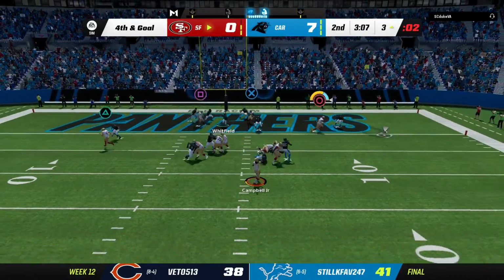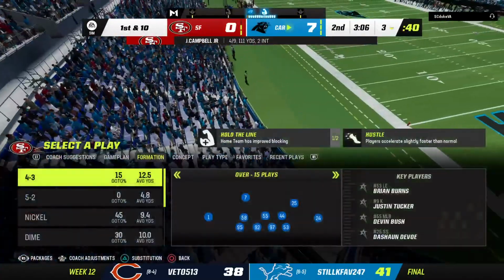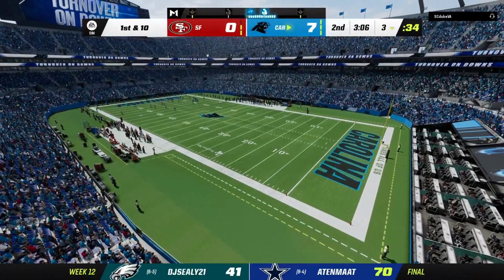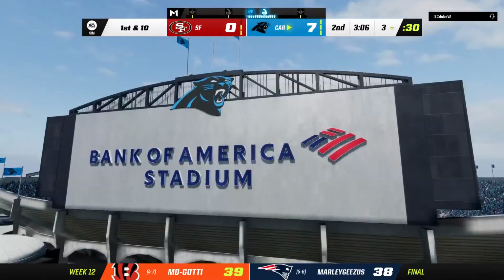They'll look to throw. And it's incomplete. They cannot convert, and they turn it over. An incompletion there on 4th and goal from the 3. And the Panthers defense able to deliver the goal line stand.